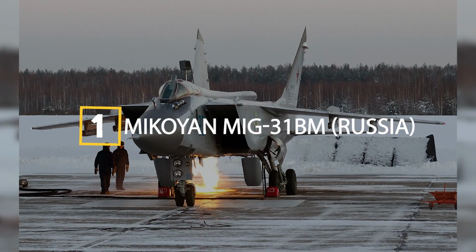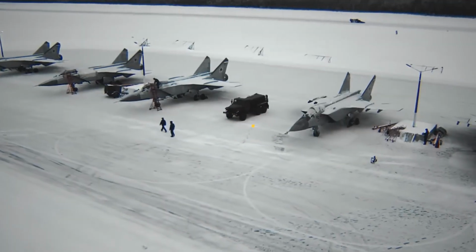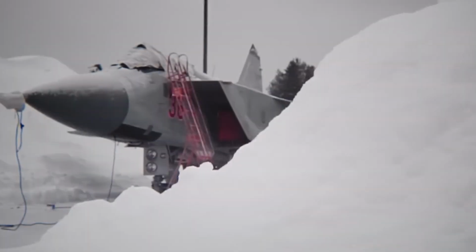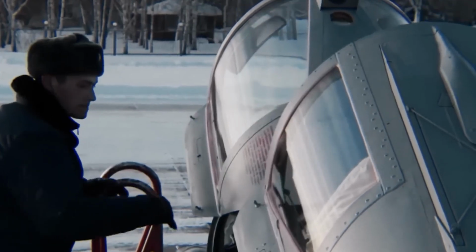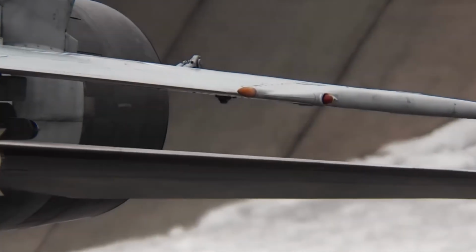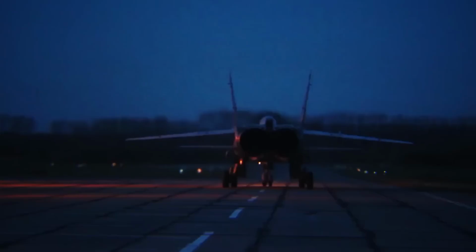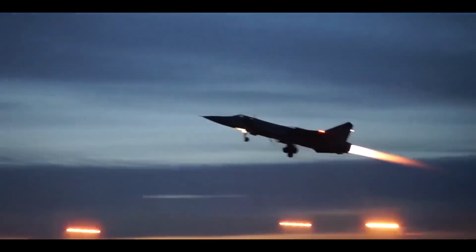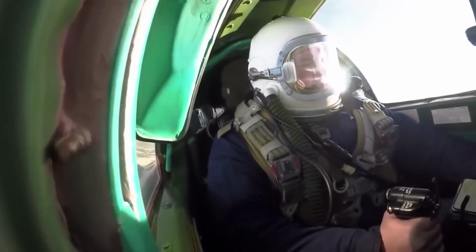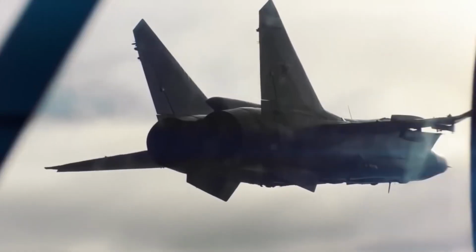Number 1. Mikoyan MiG-31BM, Russia. The MiG-31BM, the upgraded version of Russia's MiG-31 interceptor, is the superhero of the country's air defense. It's not just an interceptor anymore. This one's a true multi-role fighter, ready for action. Russia's giving its MiG-31s a makeover, adding ground attack skills to keep them flying strong for another 15 years or more. This aircraft is a do-it-all hero, great at long-range interceptions, precise strikes, and defense jobs.